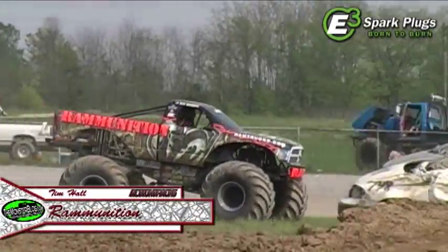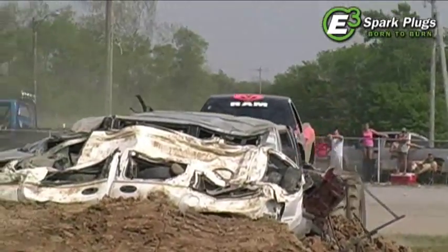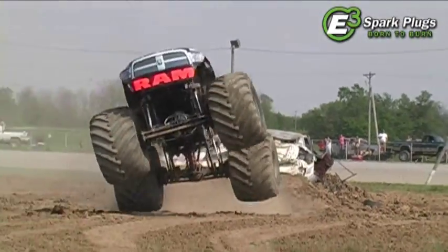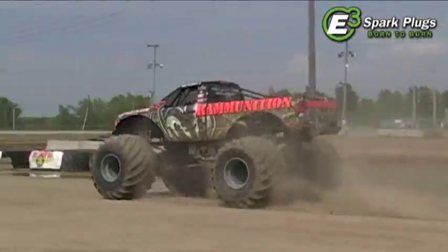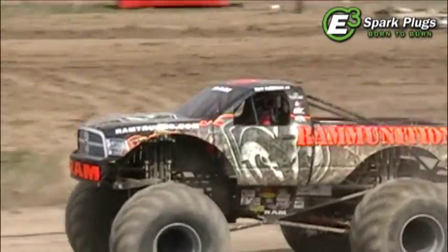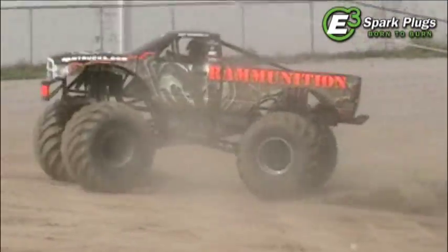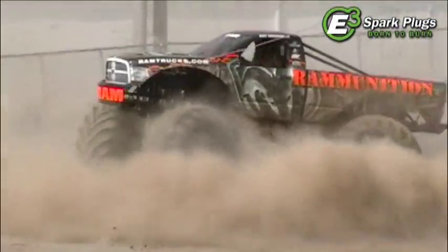Tim Hall on the track in the Rammunition. We saw him put on a respectable run in racing. Let's see what he can do in freestyle. A good start in the Rammunition truck. You'd think the guy has never been out of the seat. Whipping it into a donut on the far end of the track.